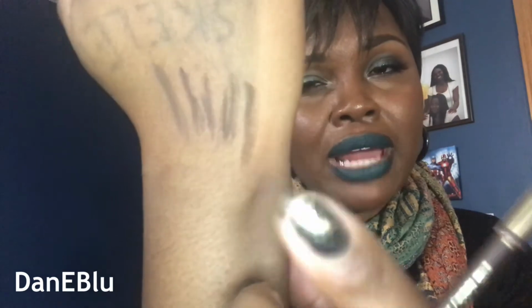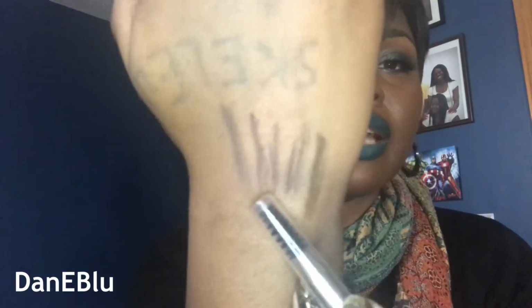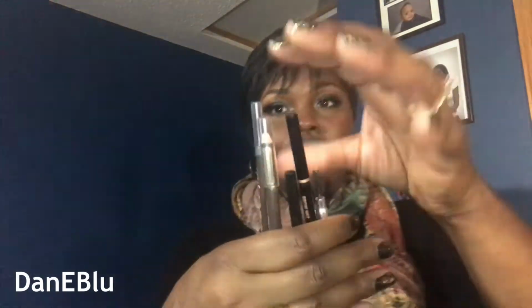When I'm looking at these, all of these colors are pretty much the same, except the Brunettes Do It Better from Wet n Wild is a little bit darker than the rest. And this one from Ulta was also pretty nice. Which one has the best spoolie? To me, I feel like the Anastasia Beverly Hills has the best spoolie out of all of these. And it's just because, oops, wrong side.